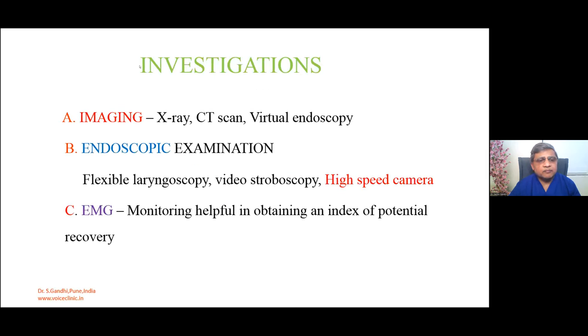What are the investigations basically for these cases? First thing, imaging: the X-ray, the CT scan, the virtual endoscopy. You have to rule out any other cause of breathlessness, especially in the other part of the airway, like in the trachea, in the bronchi, or maybe sometimes in the chest. You will also rule out any primary lesion in the chest, especially at the mediastinum, or in the neck, which is causing pressure or maybe dysfunction of the recurrent laryngeal nerve.